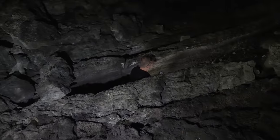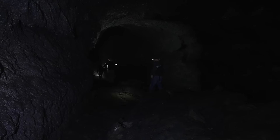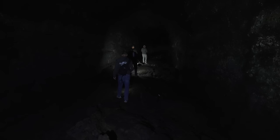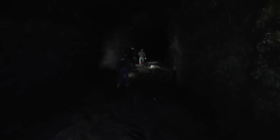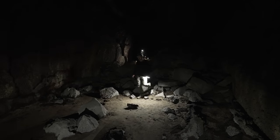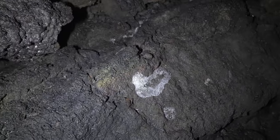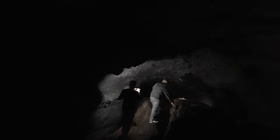Any idea how old this tube is? I would hazard a guess thousands and thousands upon thousands of years. Ice forming here on the ground. It's getting quite cold. Staying warm by hiking, my favorite type of off-roading. Got a collapse up here. Oh yeah, unless we want to start crawling. That's a little terrifying at the same time.